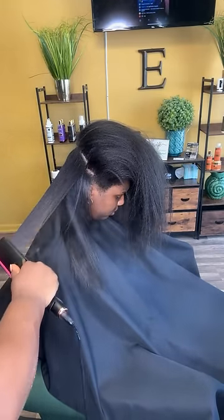So I just sprayed her with some goddess polish. And then I'm gonna go ahead and finish off the crown area, and then she is out the door so she can get her Easter weekend started.